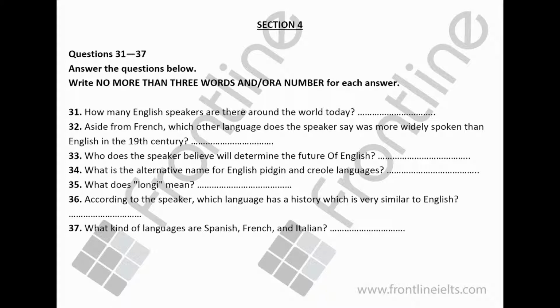Has anyone heard the term pidgin before, or Creole? A pidgin is a simplified version of a language which acts as a bridge between two people who don't have a common language, allowing them to communicate with each other. While a Creole is a language that evolves from a pidgin, with the difference that it is fully formed with clear grammatical rules and vocabulary.